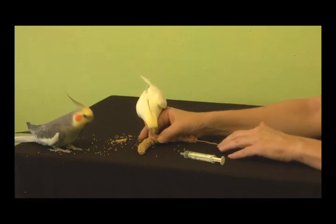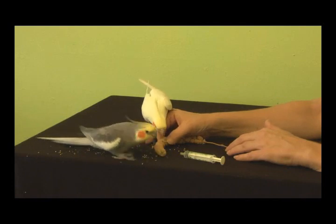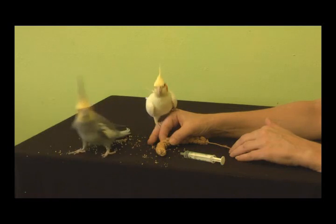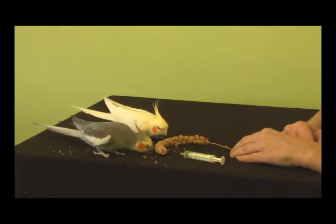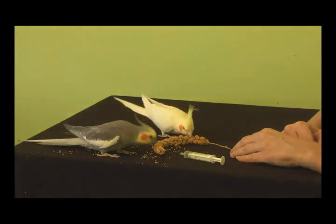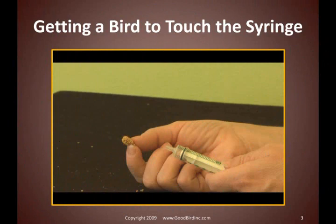So we're going to try moving her just a little bit closer and see if that creates any kind of response out of her, but she seems to be happily chewing on her millet spray. And the male joins in too, but the male does notice the syringe there, doesn't he? He's like, ooh, wait a second, I'm not so sure about that. But after given a little bit more time, he starts to relax as well.